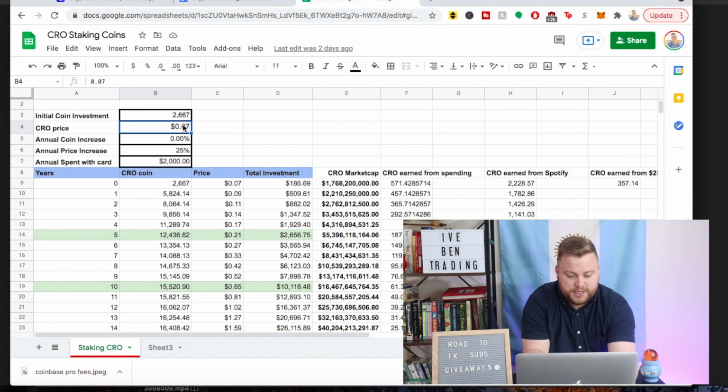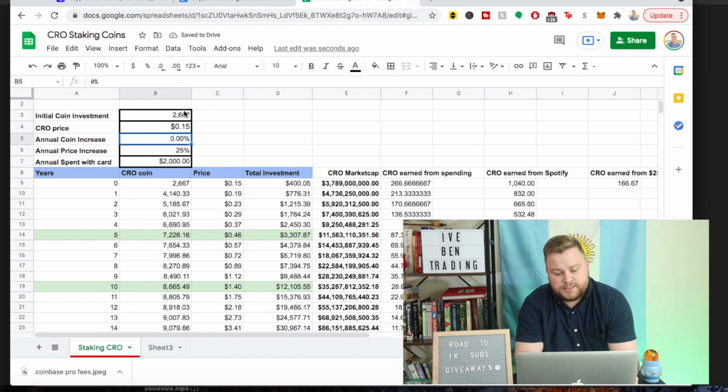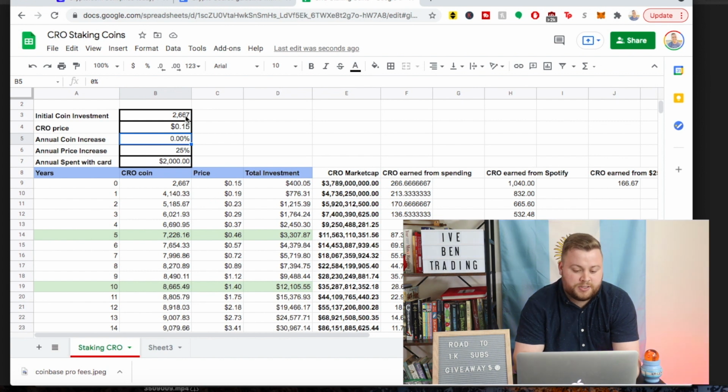So here we are on the Google Sheets. We're gonna change up this price to 15 cents because it's about 15 cents. I entered in this amount of coins because this is about exactly how much you'll need for your $400 investment. Previously when I said you needed 2,328, that was because my account said I needed 230,000 because I already had about 30 something thousand staked. So it wasn't actually 2,300, it's 2,667 coins. So my bad.